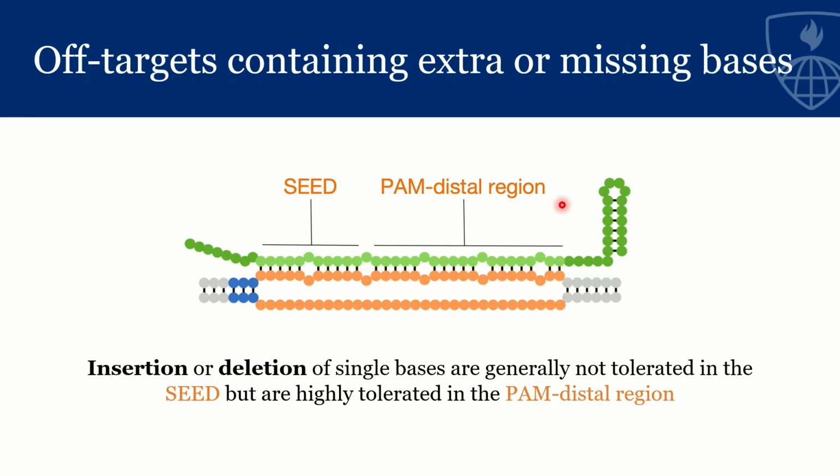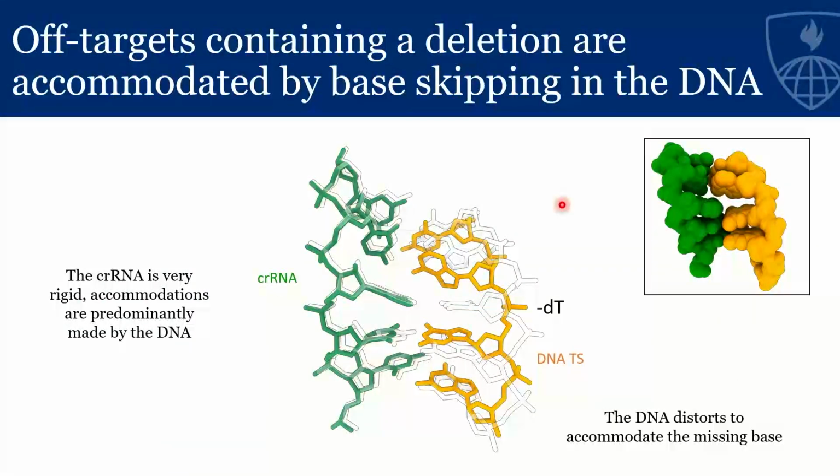I'm just going to show you one example of each, because broadly speaking, the mechanisms are the same for the different forms of this. The first one is a deletion, where we've just removed a single base. And what we see is what we call base skipping. The RNA strand looks the same. RNA is green. White is what would be on target. Green is the off-target structure.